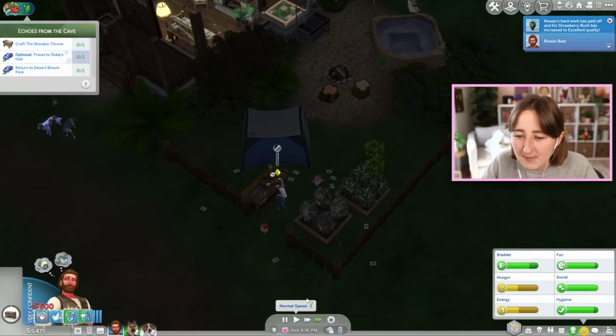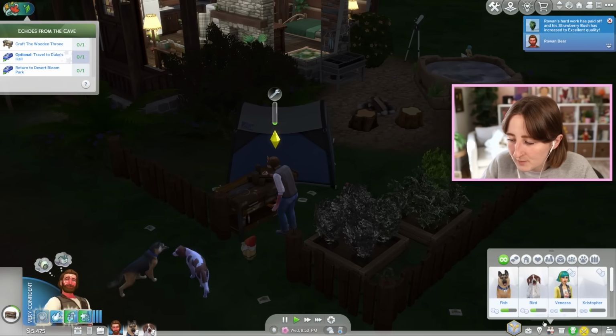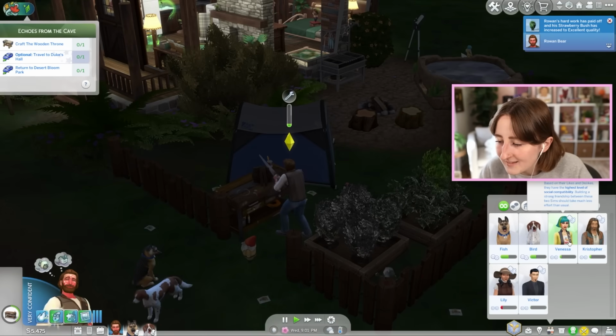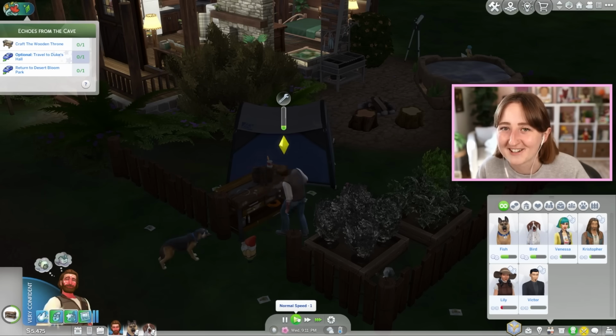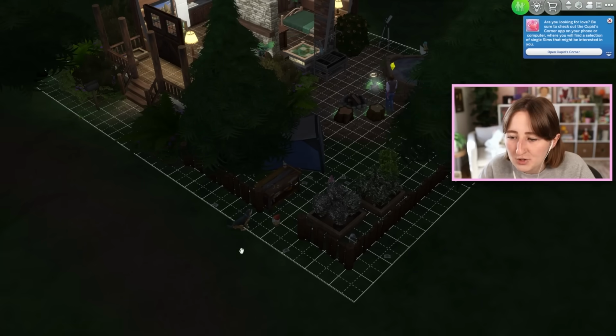We don't even have anybody to woohoo in this. I probably should have been trying to meet somebody this whole time. I mean, this Sim Vanessa keeps calling me, so maybe I could call her back and see if she wants to woohoo in an outhouse. Okay, now I have to use the wooden throne.